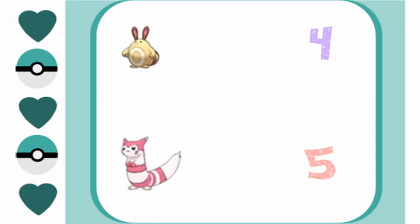I feel like some people might think that Sentret isn't much of a change compared to its original form, but I really like it. I love cream shinies so much. Furret is only an improvement in my opinion. If there's something I love more than cream shinies, it's pink ones. Sentret gets a 4, while Furret gets a 5.